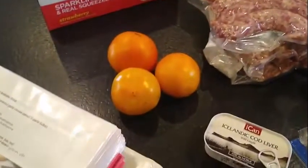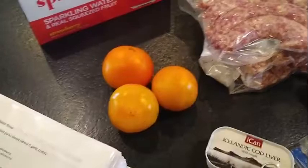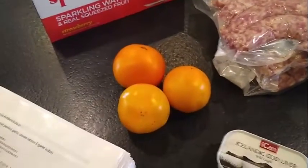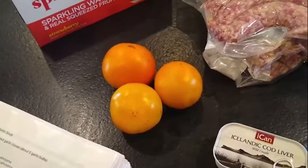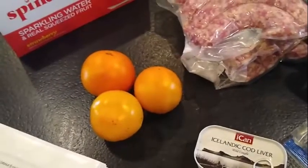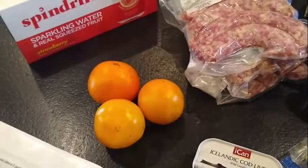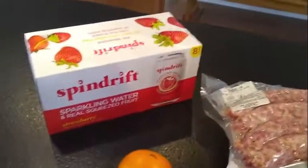On the side, we're going to have some of our German yellow tomatoes. They are so yummy. So that'll just be a side thing too. So I'll have a plate with meat and the tomatoes and then a bowl with the soup. So it's kind of an unusual arrangement, but it sounded really yummy to me.